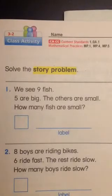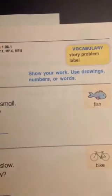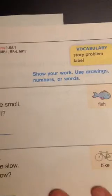And here we are on activity 3.2, the actual workbook. So now you can see we are solving story problems. That's why we had them in the warm-up. And it is in our vocabulary box along with label. And it has this highlight in blue, show your work, use drawings, numbers, or words. So we're going to go back to the glossary, get a better idea of what story problems are.